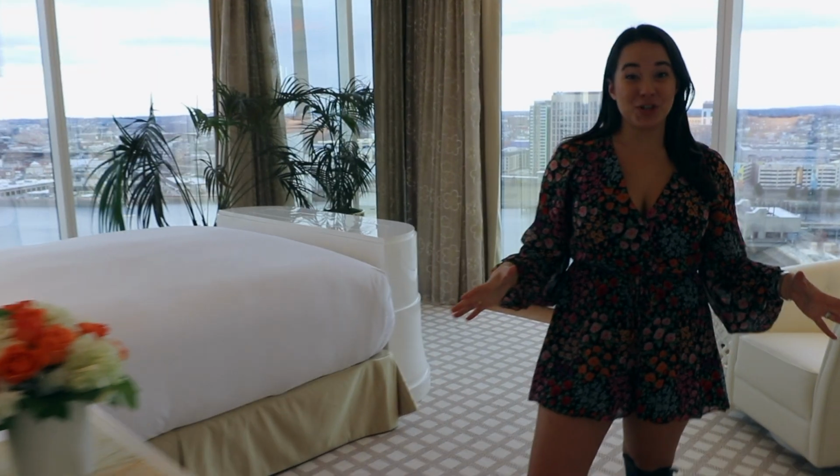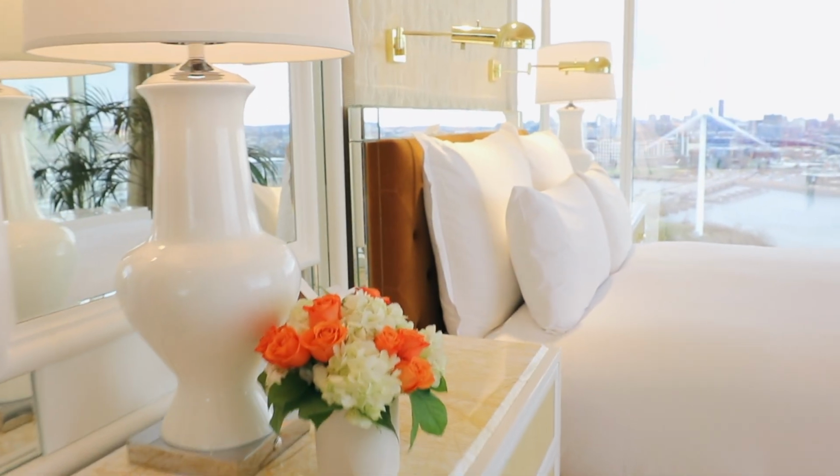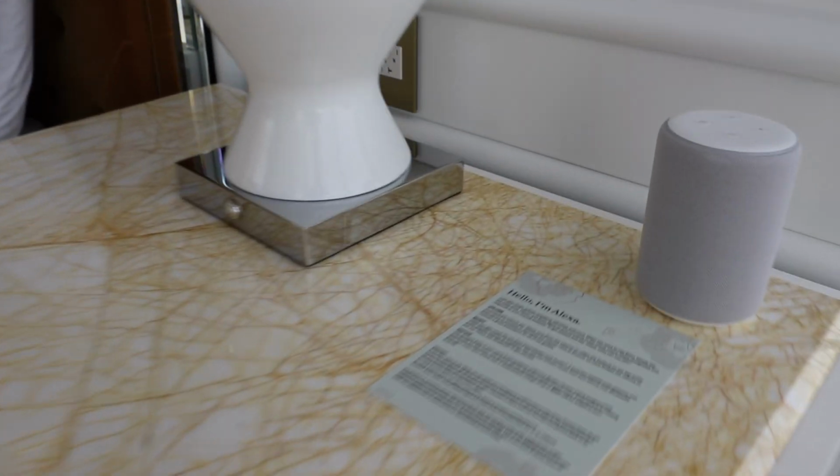This is the first of the 2 bedrooms, and it's actually the smaller of the 2 bedrooms, but it still has a gorgeous view. It's already huge, and it has some beautiful furnishing. So this bedroom has its own walk-in closet, its own bathroom, a beautiful desk, plenty of seating, and also all the Alexa features like the rest of the residence.